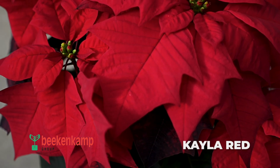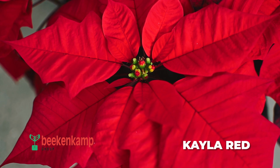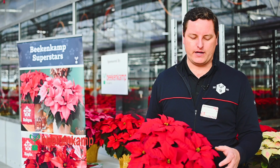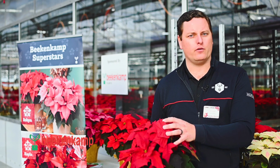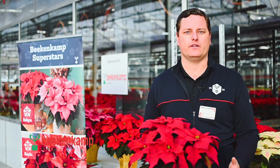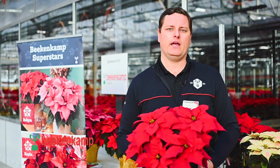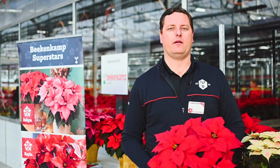And then we go over to our last variety. That's our top score in sales over the last 2 years. It's called Kayla Red. Kayla Red, beautiful oak leaf shaped bracts and a little darker foliage, so you get a really nice contrast. It's a very early variety, 7 weeks response time, and a little bit more compact variety. And as you see, it finishes up in a beautiful closed canopy.